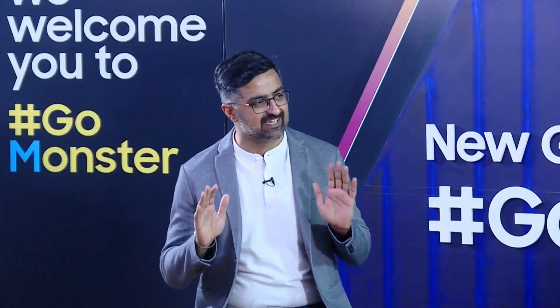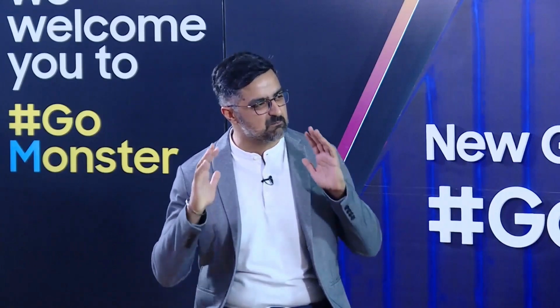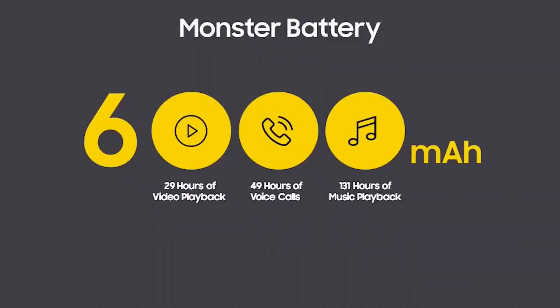For the first time ever, truly game-changing and industry-defining, the Samsung Galaxy M30s comes with a monstrous 6000 mAh battery. With 6000 mAh, you get 29 hours of video playback, 49 hours of voice calling, and over 131 hours of music playback.